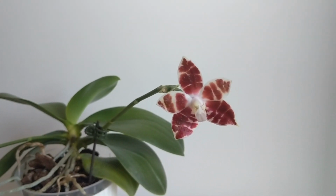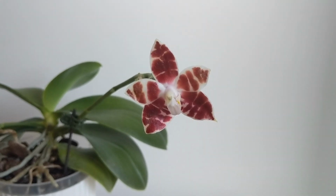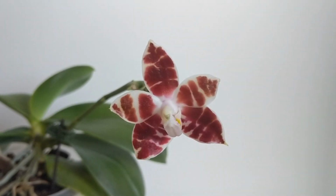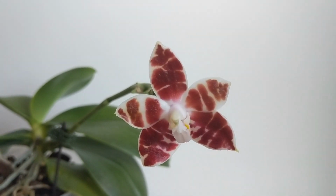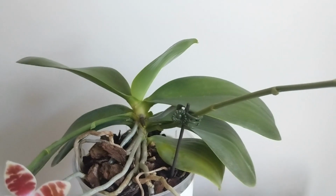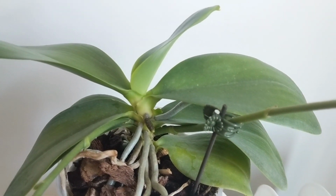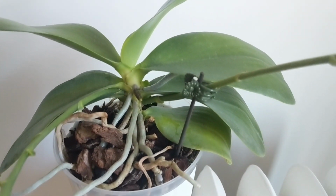But the fragrance is not my favorite. Some people like it. I don't really like it. It's like a plasticky burnt rubber, but I just love the blooms. I haven't repotted it in 2 years, so I really need to get to it this spring. There's roots that are starting to come down, so I'll get to that soon.